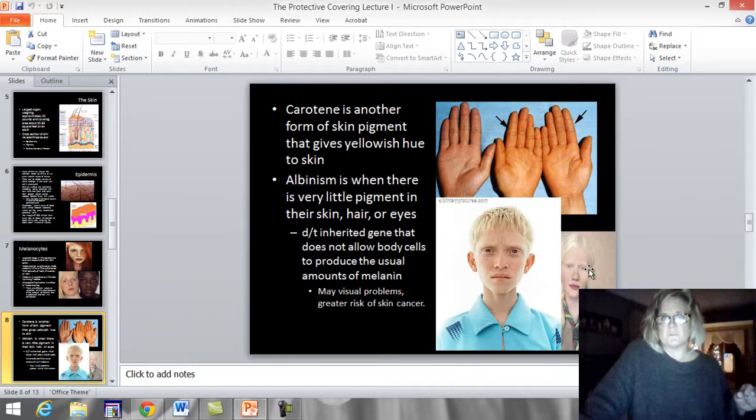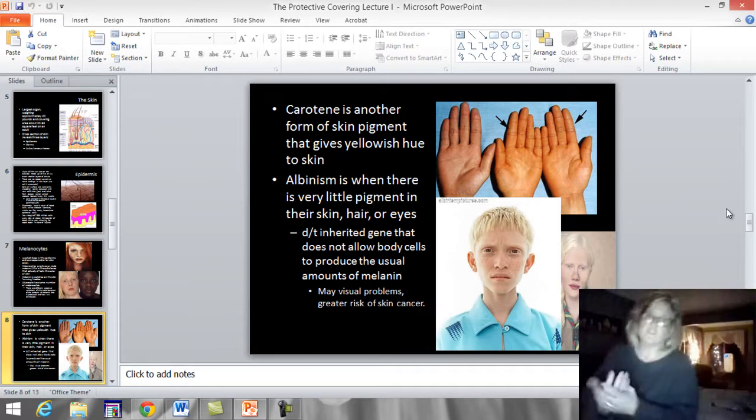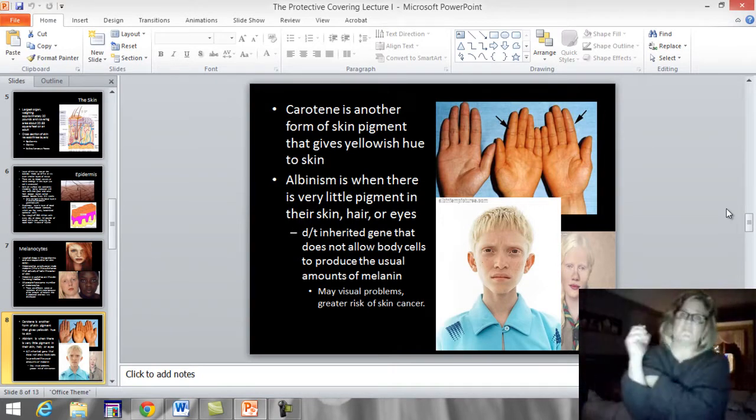Albinism is what you see down here, when there's very little pigment in the skin, the hair, or the nails. It's due to an inherited gene that doesn't allow your body to produce the usual amount of melanin in your skin. So you're pale. A lot of times they have visual problems, and because there's no melanin in the skin, they're at a greater risk of skin cancer.